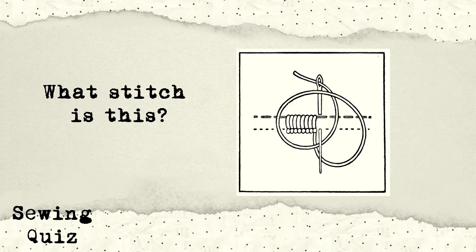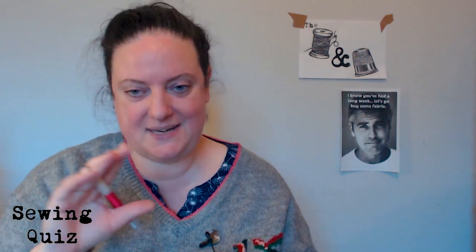So question 14, what stitch is this? The snaggletooth one. It's a buttonhole stitch, which is amazing. It's really good if you've ever done handmade buttonholes, or if you've ever made a coat that maybe asked you to make your buttonholes by hand. It's beautiful. You can do eyelets with it as well, and it's just a really pleasing stitch to do. It's just neat and lovely.